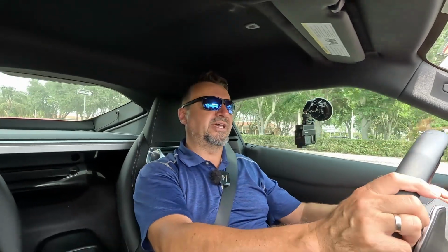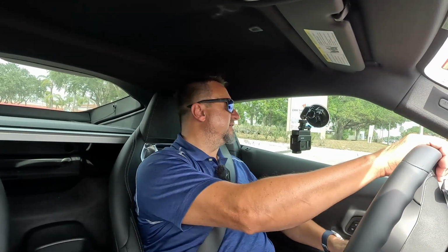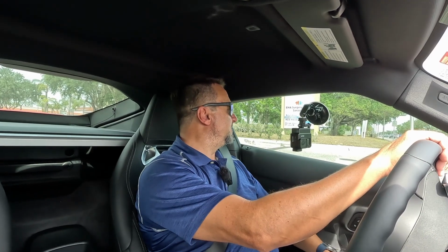But it feels good. Like I said, the seats are fairly aggressive, but they're not overly aggressive. They hold you in place, but they don't squeeze you. And I'm sure there are some adjustments in here that we can do, but I like it the way that it sits here.